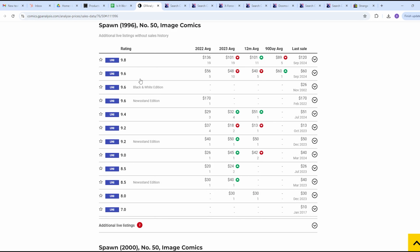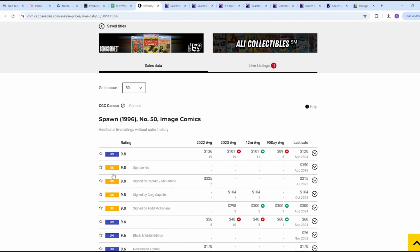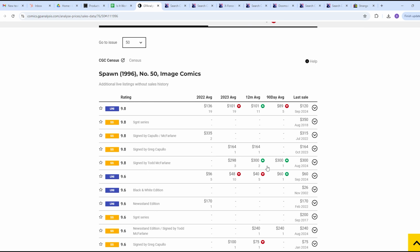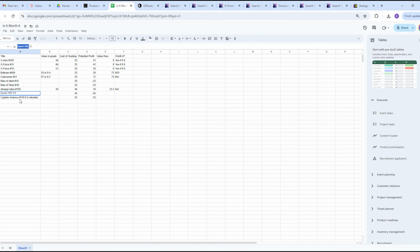So in a 9.8, just by itself, it's worth it to get it graded for this one because it sells for about between 90 and 100. And signed by Todd McFarlane, the last sale was $300 for 9.8. But I can almost guarantee that this is not a 9.8. Let's just say it's a 9.0 and come down here and see what a 9.0 signed by Todd is worth, about $130.